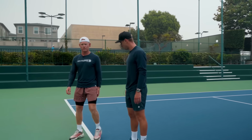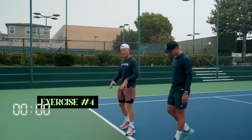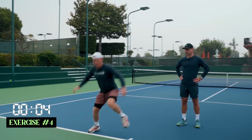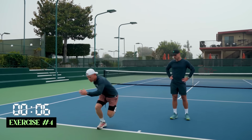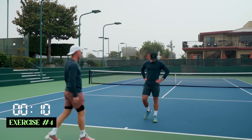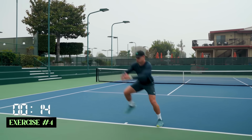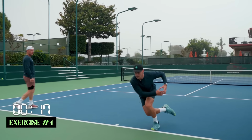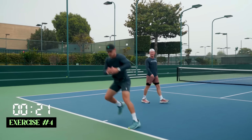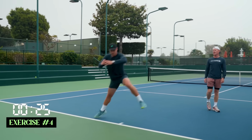Here we go. So next one, we're doing single leg. So we worked on both feet, now we're working on single leg. So back and forth, right to left. Okay, looking to load into the glutes. Okay, here we go. Back, good. Yep, we're looking to try to get as far as we can, and as high as we can.